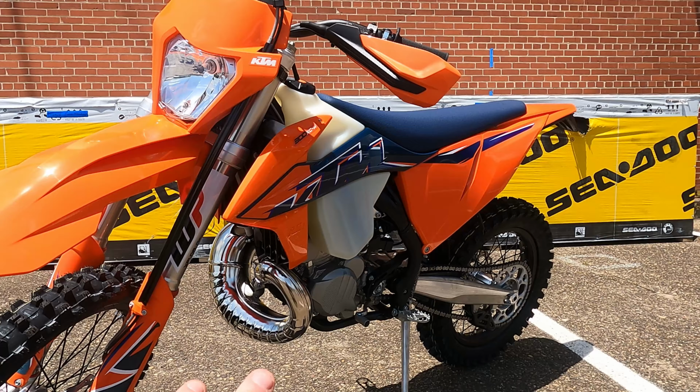All right, guys, here it is, the 2022 KTM 300 XCW. This one holds a dear place in my heart because this is my favorite off-roader, my favorite single track bike, the 300 XCW. I think it's got the perfect hit. I like the PDS, the ground clearance of the PDS, like everything about this bike.